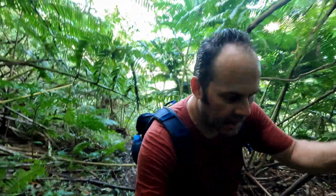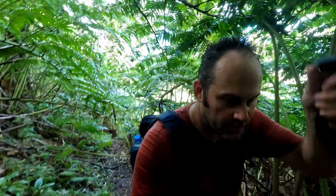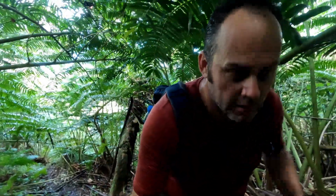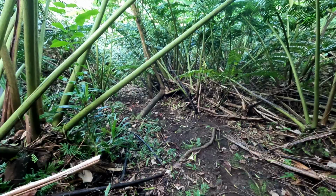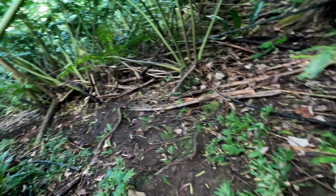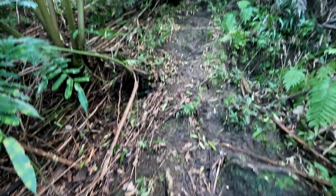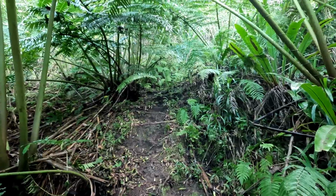Two and a half hours into the hike, I'm still on the steep initial jungle ascent, climbing straight up, and I'm at 1,250 feet in elevation. I'm being repetitive, but look how steep that section is that I just climbed. Looking up the trail once again, I'm very close to finishing the steep jungle portion.